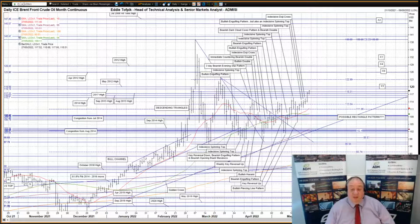Okay, I hope you've got all that. We'll see now if they bear fruit. So far today, well, an interesting continuation higher over the 50% Fibonacci line at 118.01 and approaching the 2017 high at 119.19.